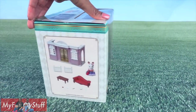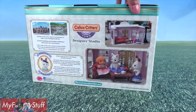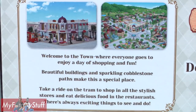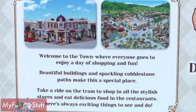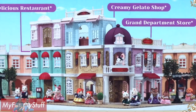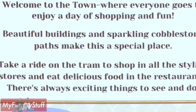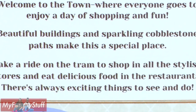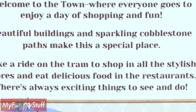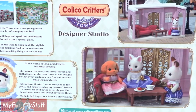On the side of the box, you can see all items included. On the back, it says, "Welcome to the town where everyone goes to enjoy a day of shopping and fun. Beautiful buildings and sparkling cobblestone paths make this a special place. Take a ride on the tram to shop in all of the stylish stores and eat delicious foods in the restaurants. There's always exciting things to see and do."